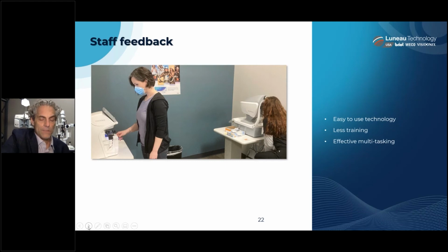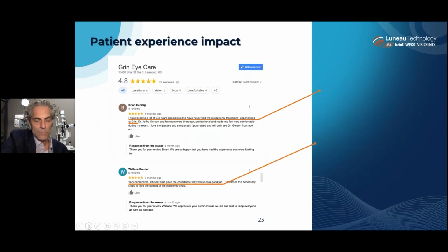It also allows for effective multitasking like you see here, like I pointed out, while the patient's being auto-refracted, their glasses are also being read, while the technician is able to still stand there in case something happens, or the patient has a question, which they don't, but they're right there. So being able to do multiple things at one time is really, really good.